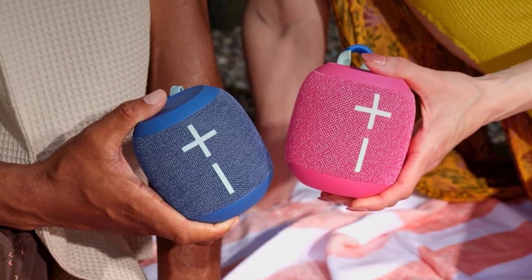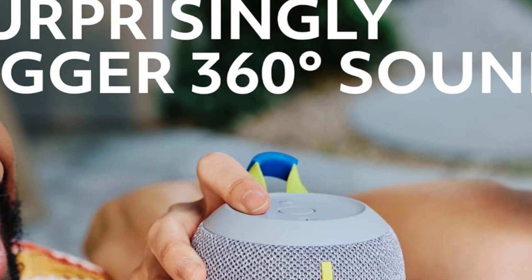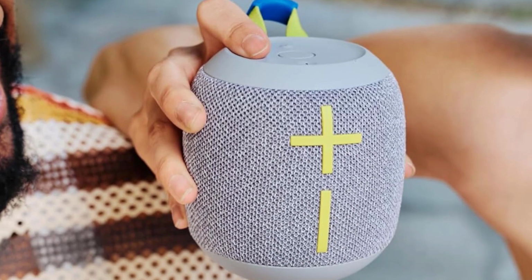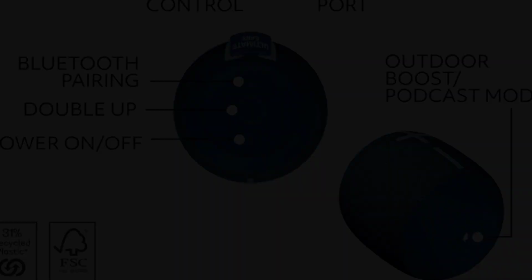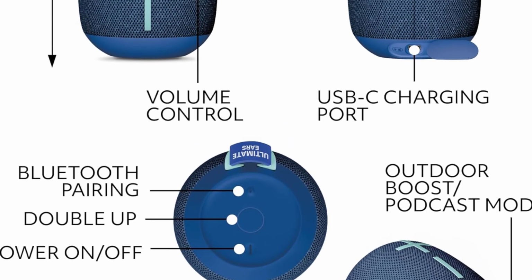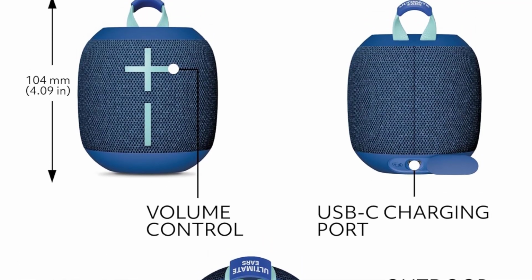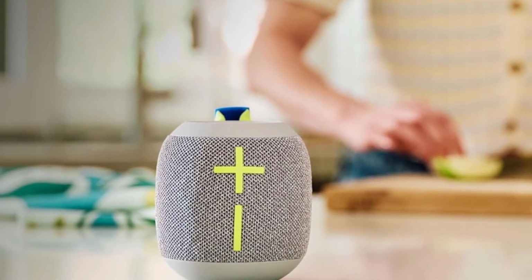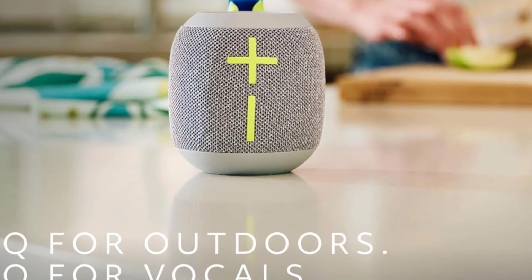It's quite similar to our previous best Bluetooth speaker overall, the Wonderboom 3. Its sound is nearly identical, and the design hasn't changed. The biggest improvement is the switch from micro USB to USB-C, which will make the Wonderboom 4 easier to travel with if you have a phone or laptop that charges over USB-C, as most do these days. For this model, Ultimate Ears also added a podcast mode to the equalizer, and while it did make voices sound more crisp, I didn't find the difference noticeable enough to change modes when listening to audiobooks or podcasts.